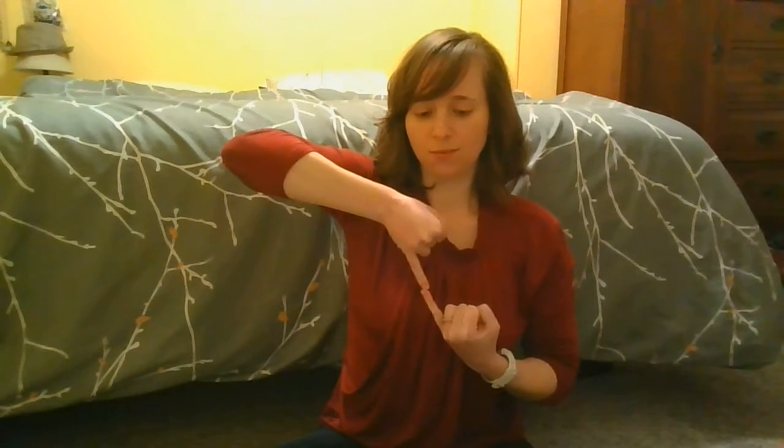Next is thin or slim. So I've seen it where you have pinkies out and they're on top of each other like this, touching right by your sternum in front of you, and that's really thin or slim, and you separate that. But also just thin out your mouth, really like that.